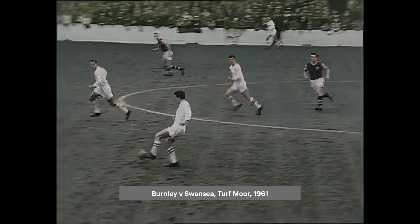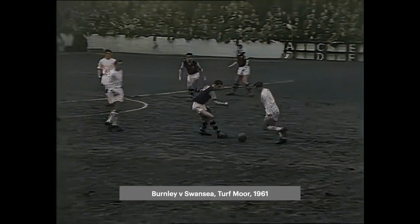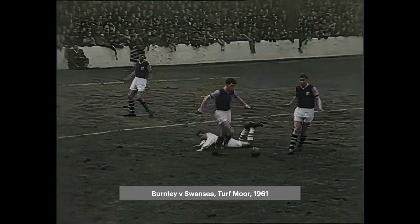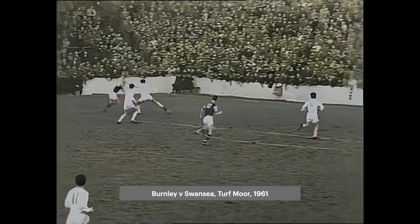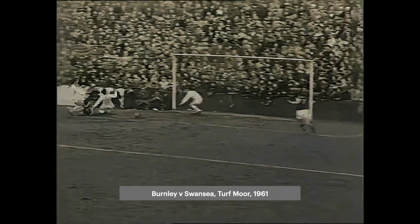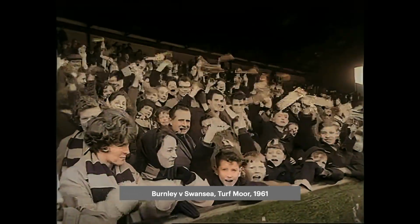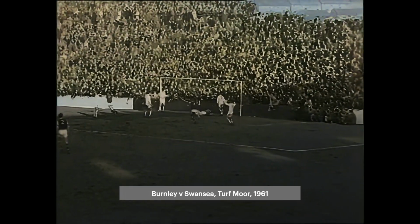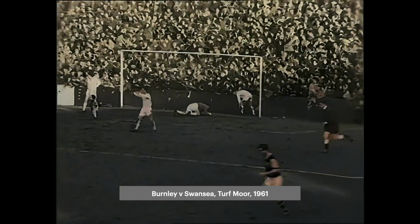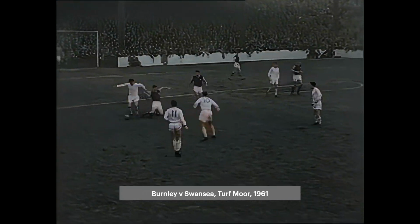The year 1957 marked a pivotal moment in the history of Turf Moor, as it finally saw the successful installation of permanent floodlights. This was a monumental achievement, especially considering that previous attempts to introduce floodlighting in 1878 and 1891 had been unsuccessful. The new floodlights were ceremoniously switched on during a friendly match against local rivals Blackburn Rovers.